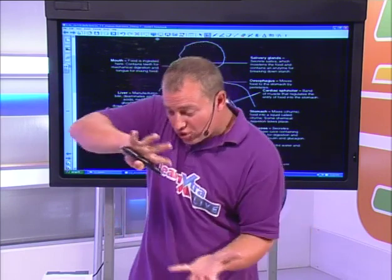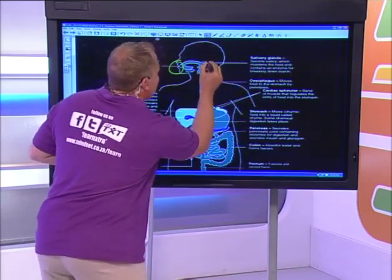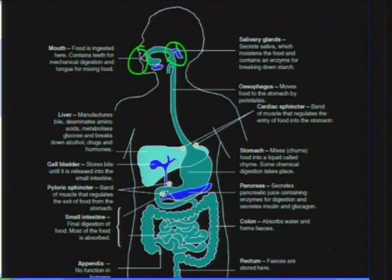Now, what is that tongue actually doing? It's inquisitive for a reason. It's trying to mush it and squash it and get it all over the place. Now, underneath, you also get the stuff over here. If we have a look at it, where is it? There. Right over there. It's these blue things. It's at the back of your mouth. They're called salivary glands.